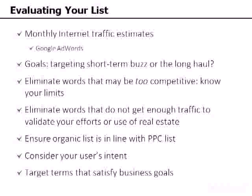When you start evaluating your lists, when you build that spreadsheet out and you start looking at the reason you should target certain terms, it will likely be based on your business model. It'll be based on these monthly traffic estimates from Google AdWords or other sources, which we kind of have to take with a grain of salt. Some of those volume estimates aren't the best, sadly, but it is the best thing we have, so that's what we work with.